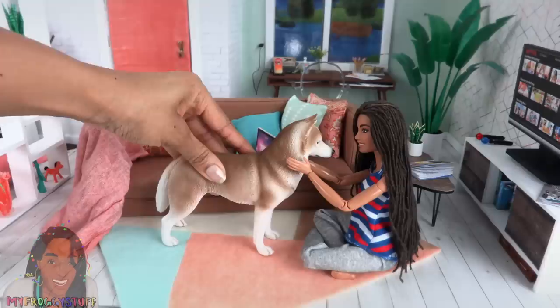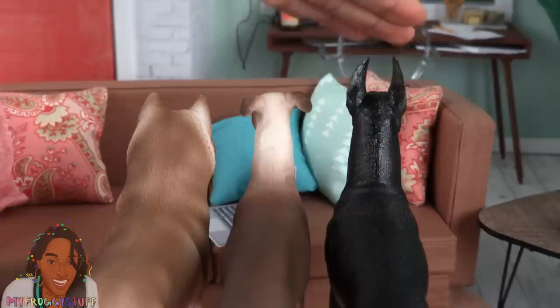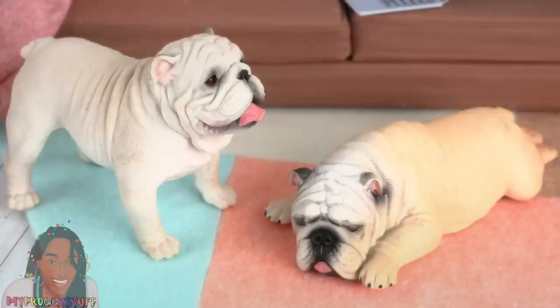I wish he came in different poses, like the bulldogs, but he will be a great dog to take for walks. The Doberman is the tallest, then the Greyhound, and then the Husky, followed by our little bulldogs.